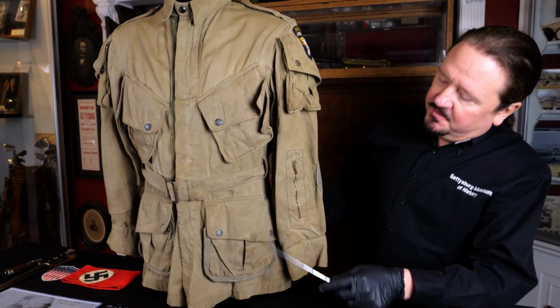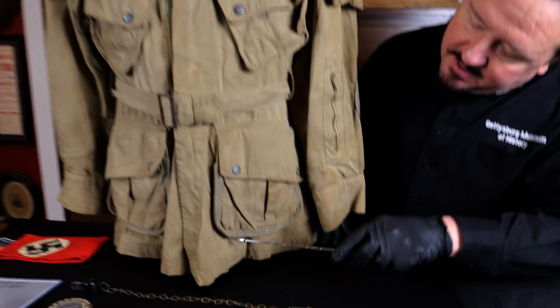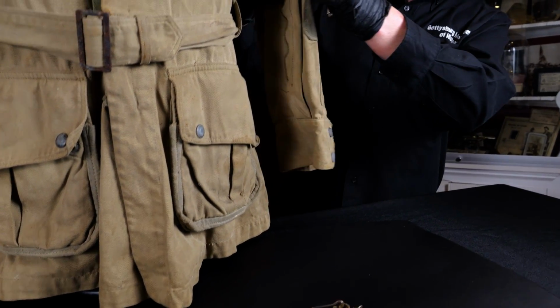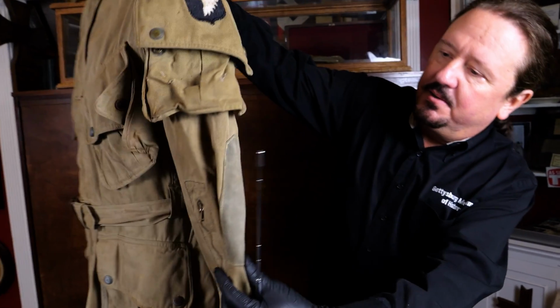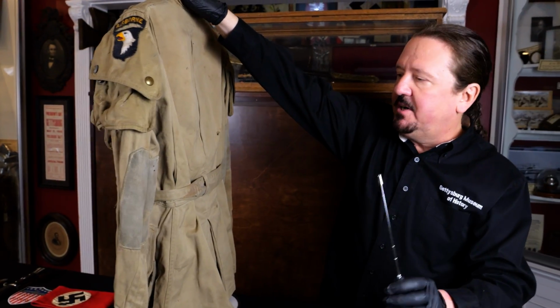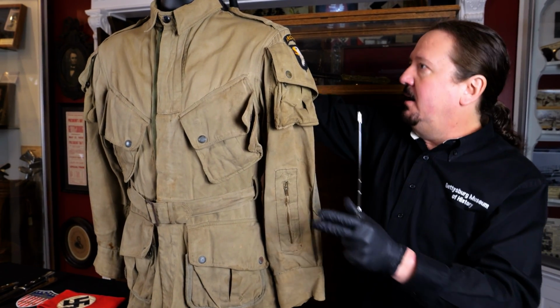The other feature of this, of course, because it was modified for D-Day, it has reinforcements around the pockets and reinforcements on the elbow as well. I'm just going to turn that a little bit. And that was added by parachute riggers. Pee Wee himself did not do that part of it. He added the pockets himself.